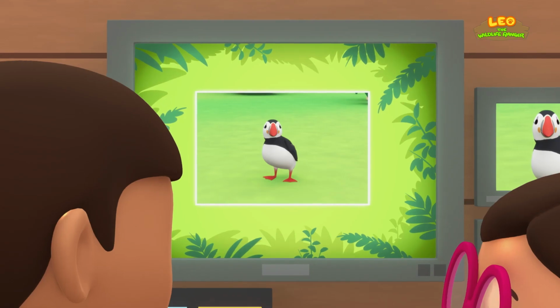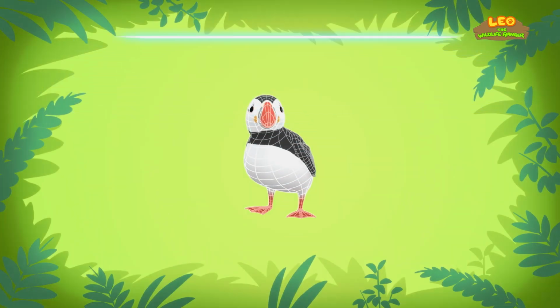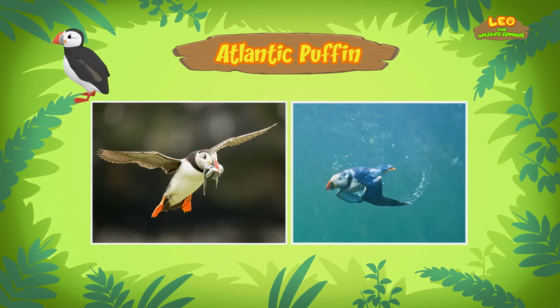Yes, I did, Leo. The bird you found is an Atlantic puffin. Atlantic puffins can be recognized by their colorful beaks. Like most birds, Atlantic puffins can fly, but they can also swim underwater using their wings and webbed feet. The Atlantic puffin is a fast swimmer and can stay underwater for up to a minute.